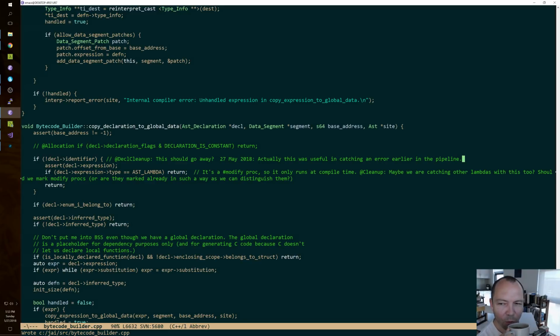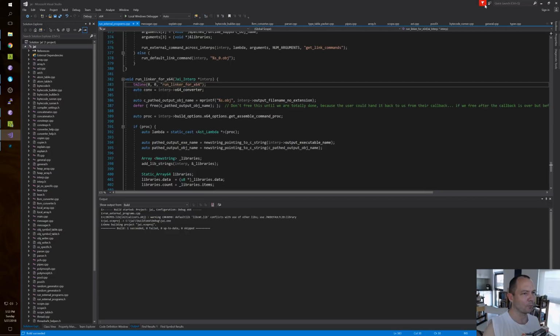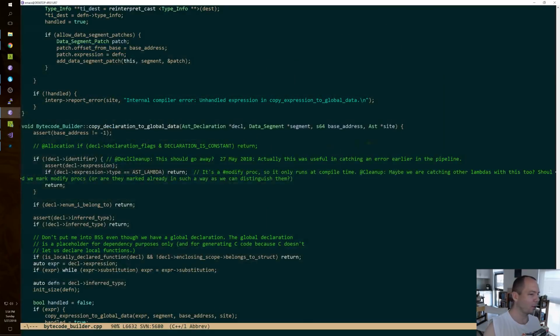Looks like I have some Visual Studio notifications. Let's see what the important ones are. Update your trial license. Oh my God, I'm running this on a trial license. All right, well, who knows where my real license is. Maybe after 5 more days, I can't work anymore. I better finish up porting the compiler off of C++.